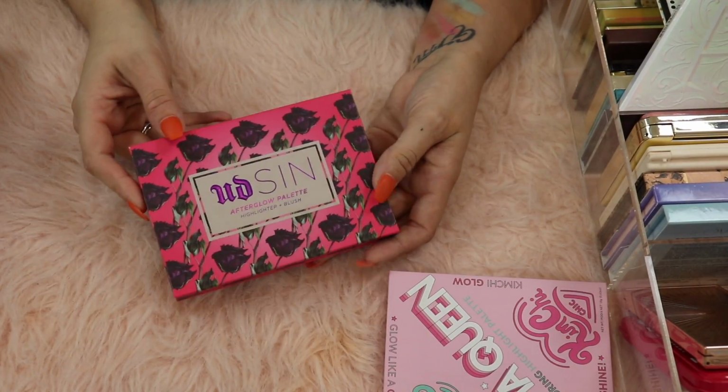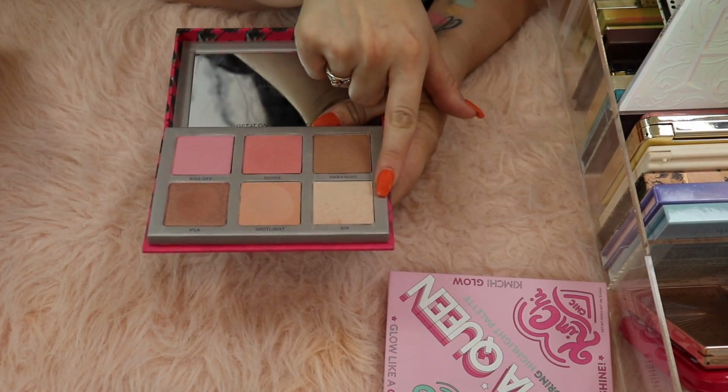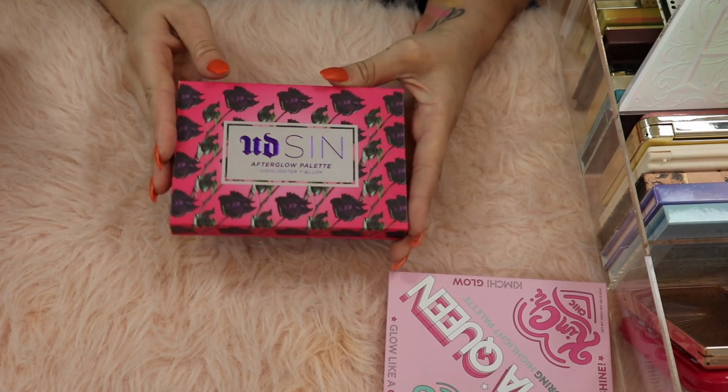This is the Urban Decay Sin Afterglow palette. This one I really like. I have this in a single highlight. I really like all of these shades though, so I am gonna hang on to this. This is just classic Urban Decay for me.